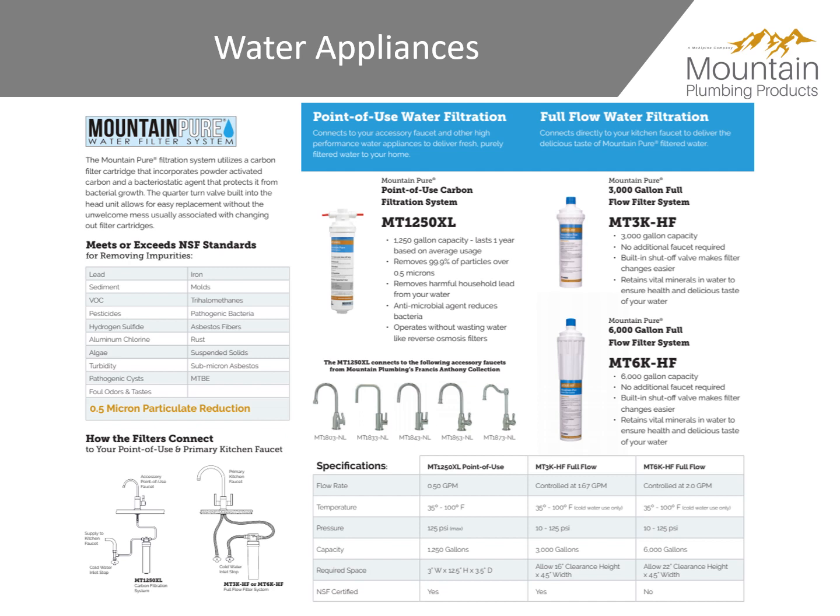We have the MT1250XL, so that's a point of use system, so that you would use with a filter faucet or point of use faucet, that kind of thing. And then we have our full flow water filtration. So that's meant to be used with your kitchen faucet itself. But whether it's your kitchen faucet or point of use, we have some kind of filtration solution that's good for your customer and good to use in their home.